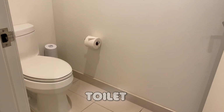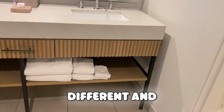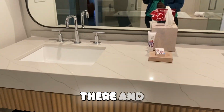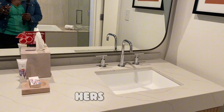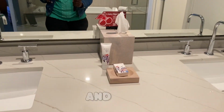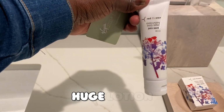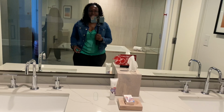And then the toilet is separate, which is a plus. I hate when the toilet is together with the bathroom, which is different. And then look at the towels. There's a hair dryer there, and look at the vanity. There's the his and hers sinks as well. And this is the first hotel I've seen that has such a huge lotion. A lot of the places have just the mini samples, and I love this.